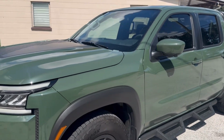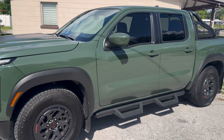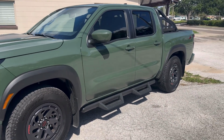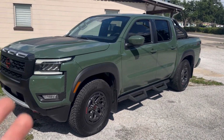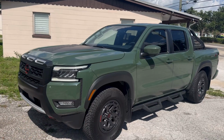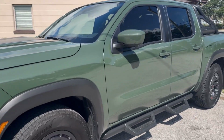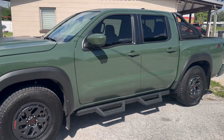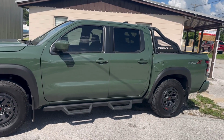It's got a light, military-style green to it in the light, and then it almost looks like a forest green as it gets dark, or even in a cloudy situation, it'll look a lot darker. So right now it's got that beautiful green color to it. These are the standard rims that come on the Pro-X. So that's the other thing. This is the Pro-X, so it's a few steps up from their standard truck.